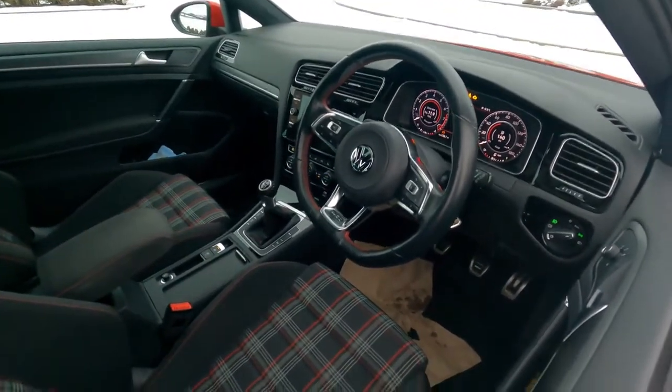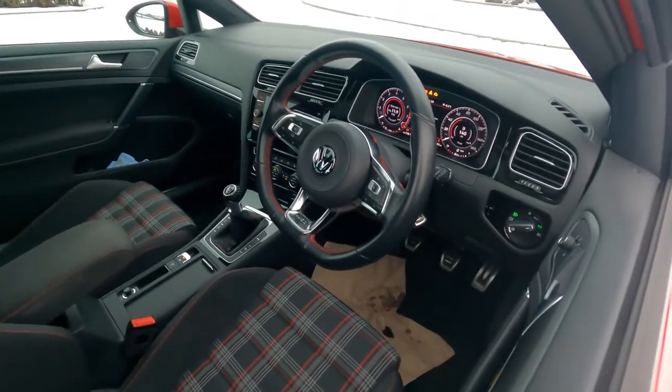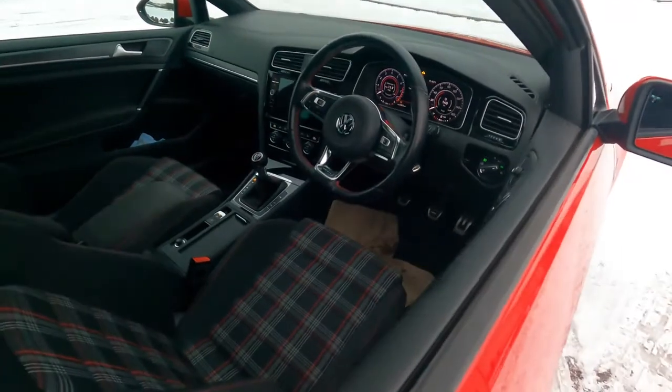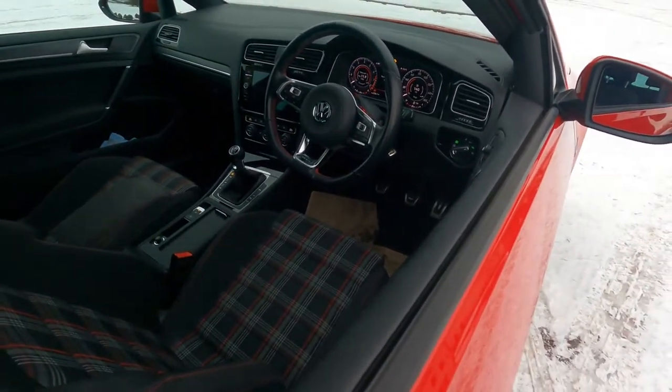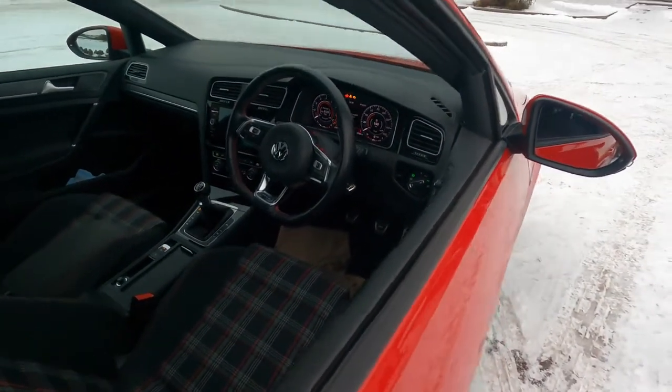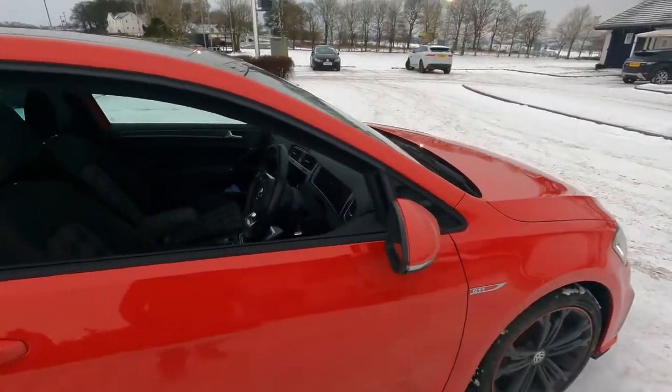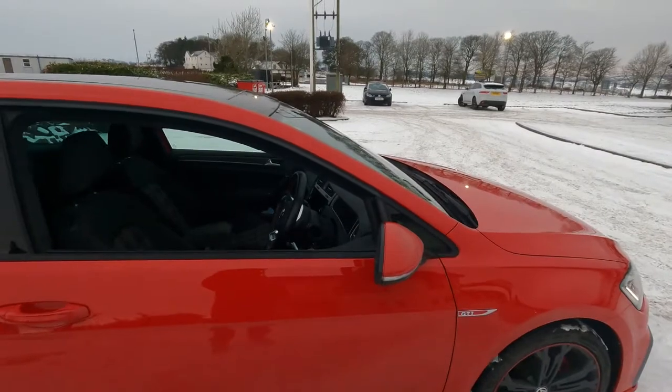That's it really. Just cool, isn't it? It's just cool, whichever way you look at it. I know there's a big you should have bought an R debate, but me personally, a GTI in red with a manual gearbox, that's what I'd be going for.